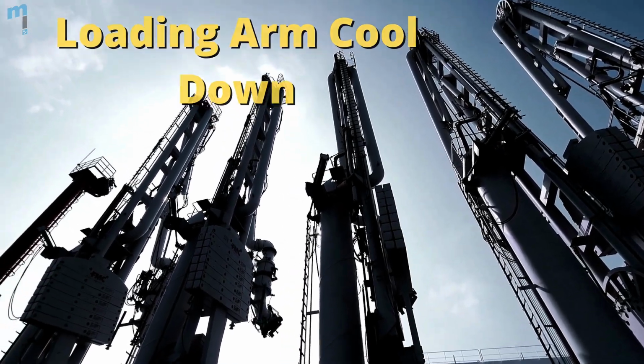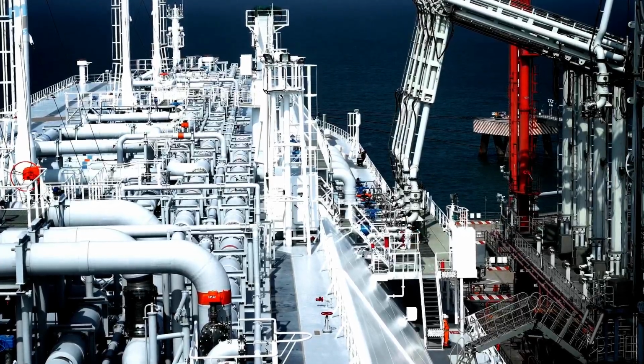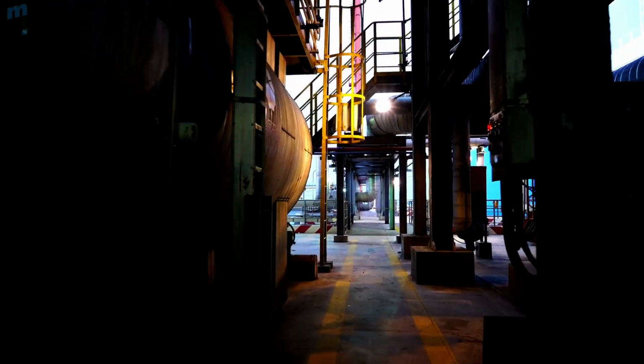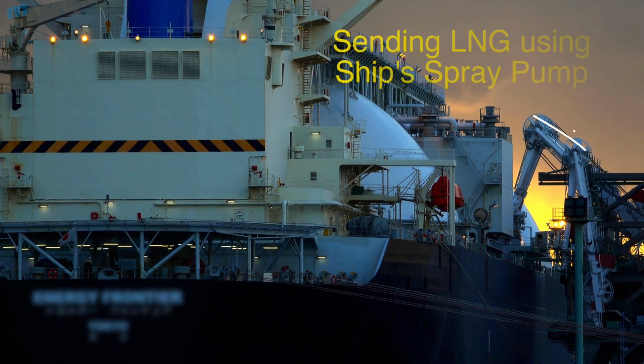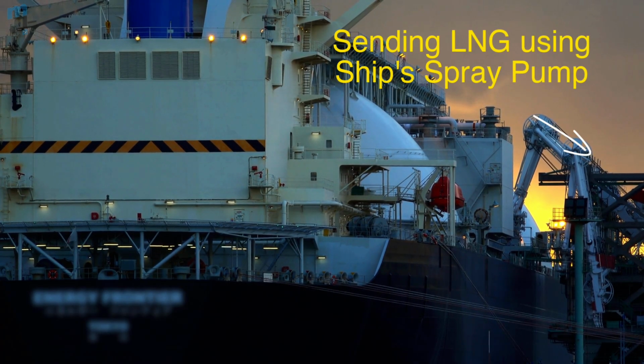Loading arms cool down. The cool down of the loading arms is performed from shore side by use of a small capacity pump. At a discharge port, the arms are cooled down by sending in LNG by ship's spray pump.